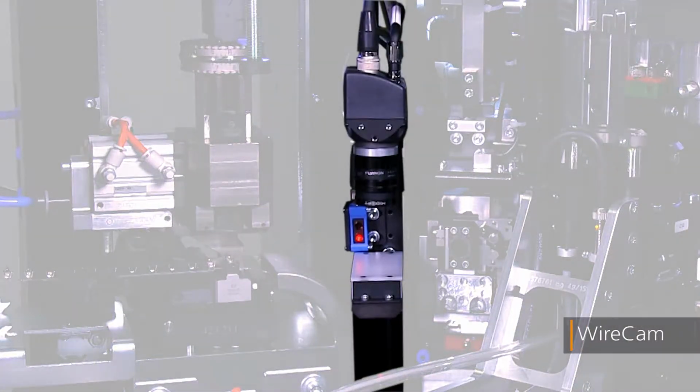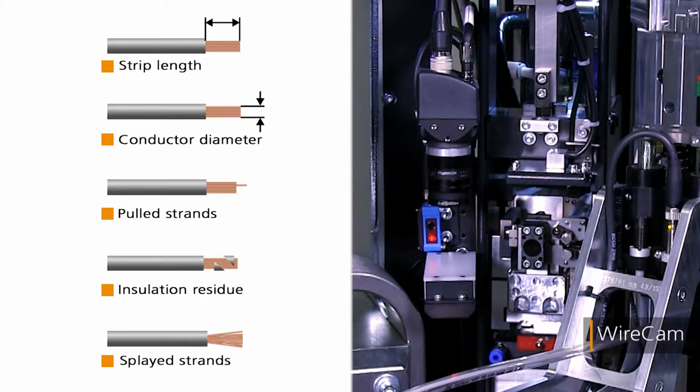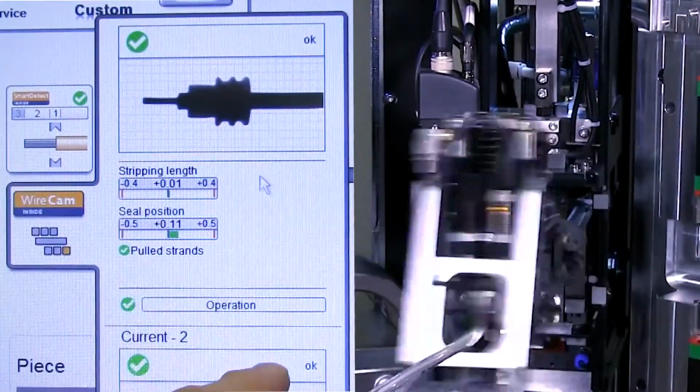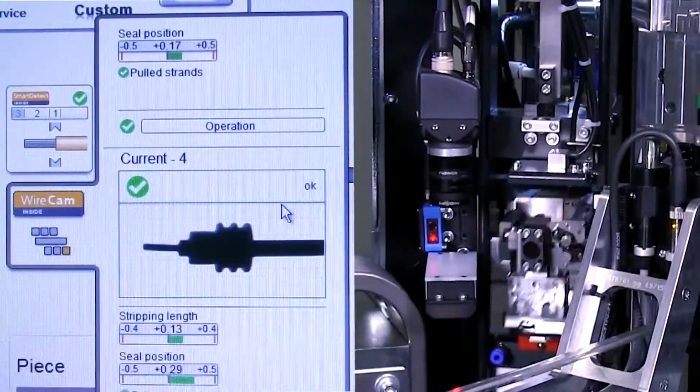The optional Wirecam system monitors the stripping results and seal position. A picture is taken of the end of the processed wire as it is in motion, or on the fly. Based on a two-dimensional top-view image, the software inspects each individual wire end and compares it with the reference data in real time.